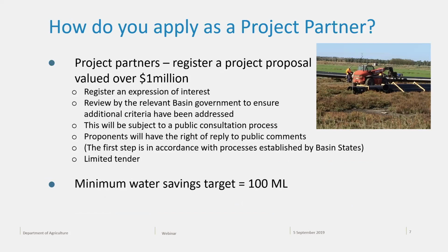So what's changed for project partners? So a project partner, David, is an eligible water rights holder or their agent, and a project partner can register a project proposal valued at over $1 million. They are people or organisations that are seeking to enter directly into a funding agreement with the Australian government to manage their own project. So for project partners to register their interest, their business must be a legal entity registered for tax purposes in Australia with a valid ABN or ACN and registered for GST.